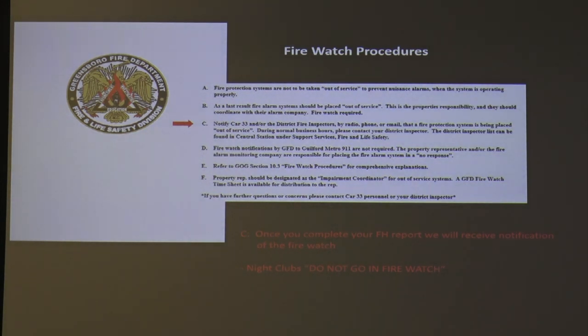Another point is if you do have a nightclub with a fire alarm and 33 doesn't know about it, I would notify them right then if you're going to close the business for the night. They need to be involved in that part of it. Y'all might get some flak for closing them for the night, so call us out there because we can do the code enforcement part of it. And if we need GPD to come, they'll come and assist us as well.